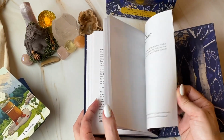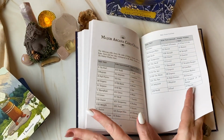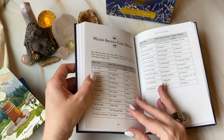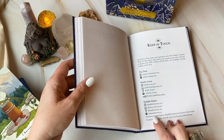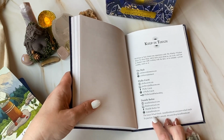Just going to go quickly to the back. And then, oh, look at that, card order. Oh, cool. So that'll give you a bit of an idea for how she's ordered the cards. Keep in touch. Oh, no wonder. No wonder I love this art so much.